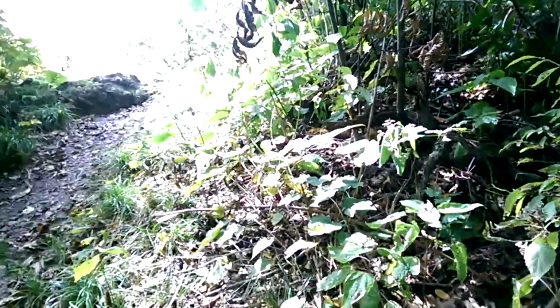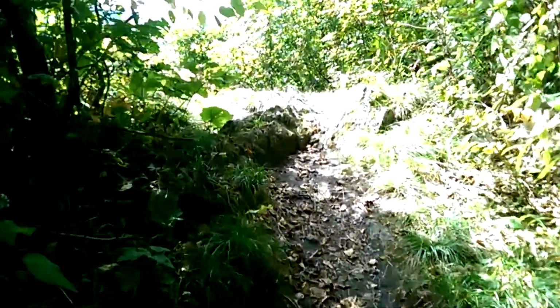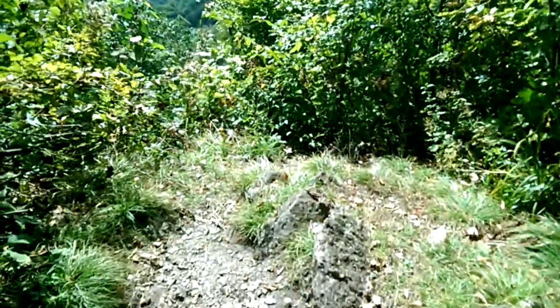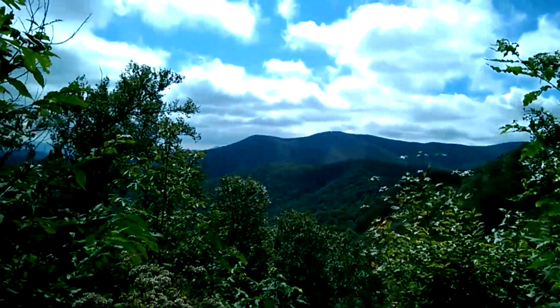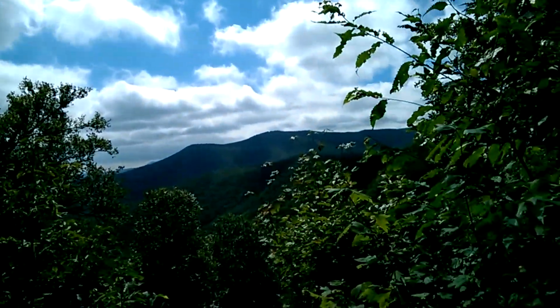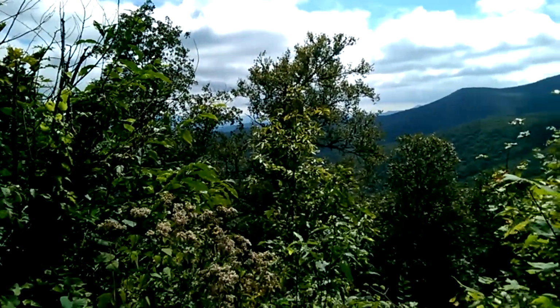And the trail goes on from here. I understand there's a pretty good view coming up, according to my map. Yeah, here's that view that it talked about in the book. Oh man. Wow. I think I'm going to stop and have a snack here and then continue on.